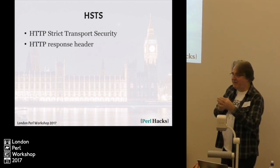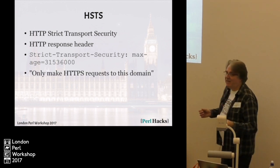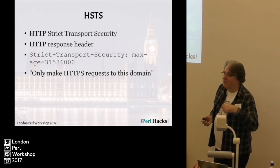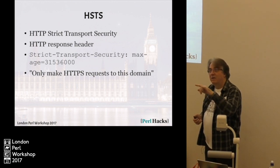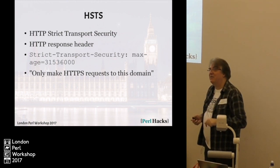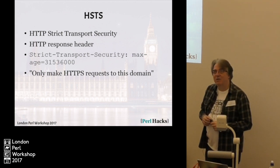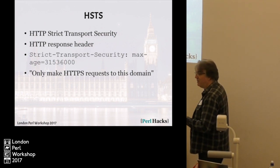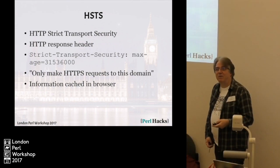Basically, it's an HTTP header, which looks like this. And what it basically says is, your browser makes a request, gets this header back, and the header says to the browser, next time you try to go to this domain, don't bother looking at the HTTP version because I'm only going to redirect you to the HTTPS version. So you only make requests to the HTTPS version. So again, you better be sure that your HTTPS version works before you implement this, because this information is cached in the browser and it's difficult to undo.